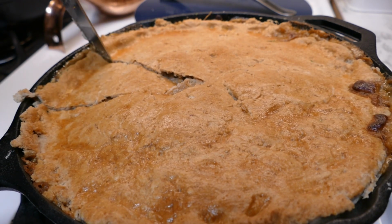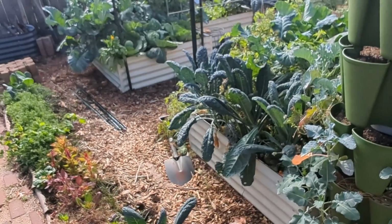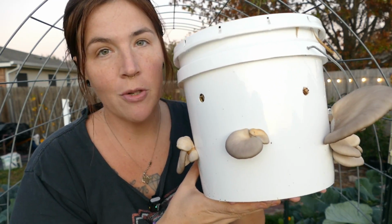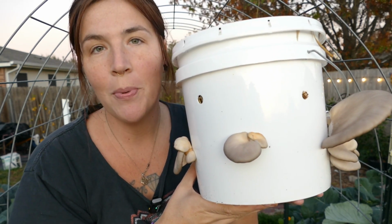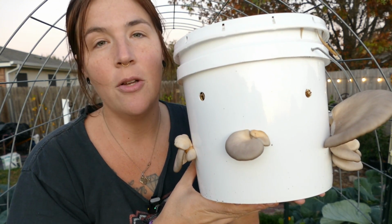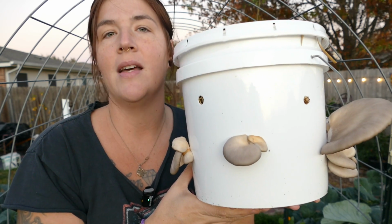So far, the crust is cutting well, and look at that. We got a pretty good gluten-free leek mushroom pot pie from the garden. I hope this video has inspired you to maybe try your hand at growing your own mushrooms, or at a minimum, check out some of the cool programs that are in your area, like the Central Texas Mycological Society, that help divert waste and increase the quality of soil that gardeners like you and I love to use.